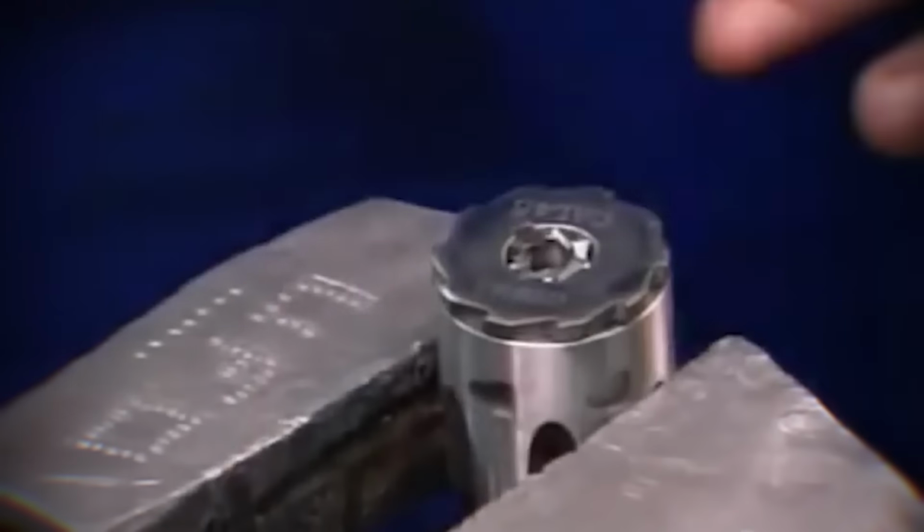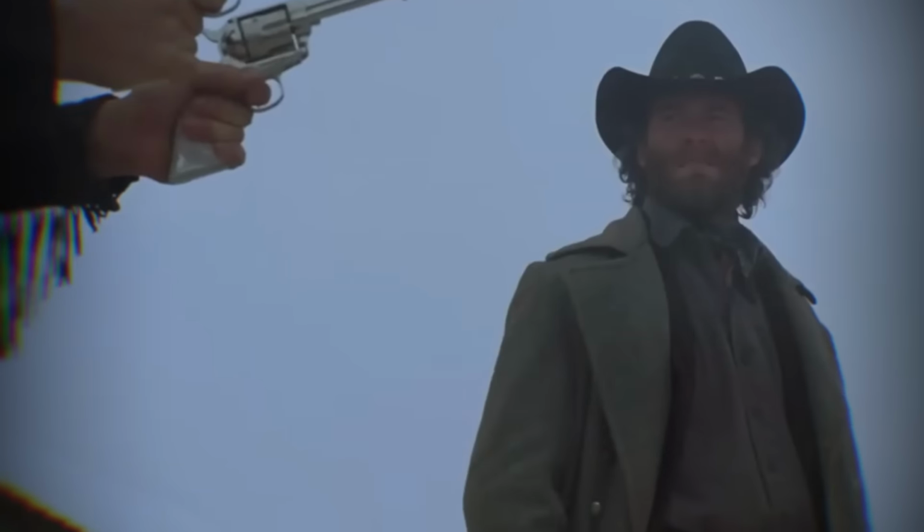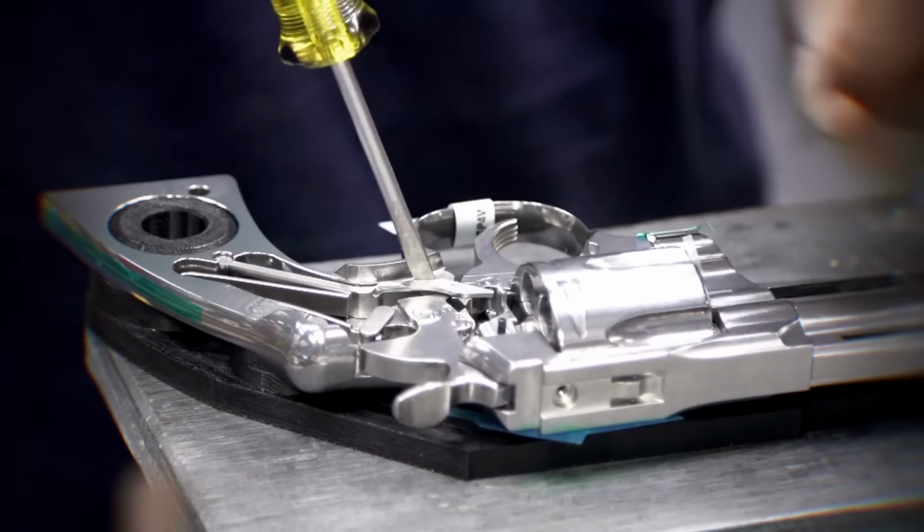While revolutionary in design, this prototype suffered from fatal engineering flaws. The swing-out cylinder mechanism was too weak for practical use, and the improved indexing system was prone to jamming. These flaws explained why these innovations disappeared for years before being perfected.